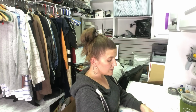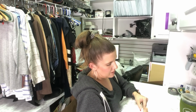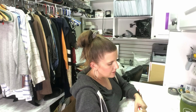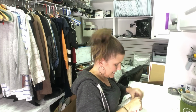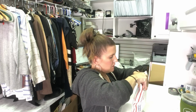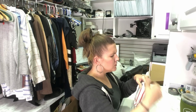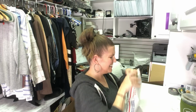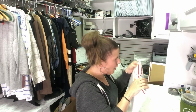If it was my size, that's a different thing, because we all shop for ourselves when we're out there. But I shouldn't let that get in the way of my business. I need to handle my business first. $8.99, Amy, for a J. Crew crazy-ass dress? Like, what are you doing? I don't know.